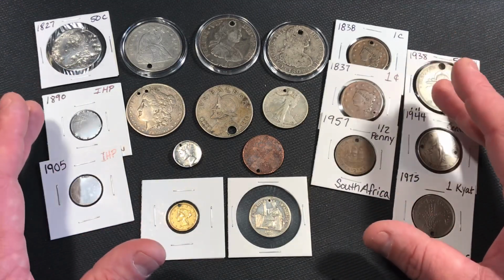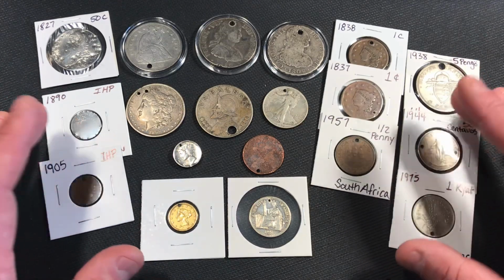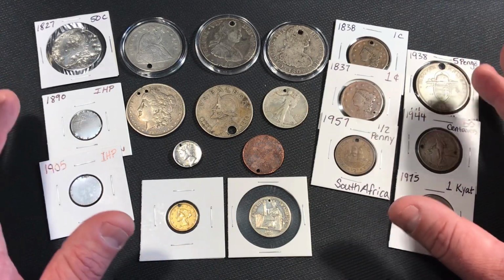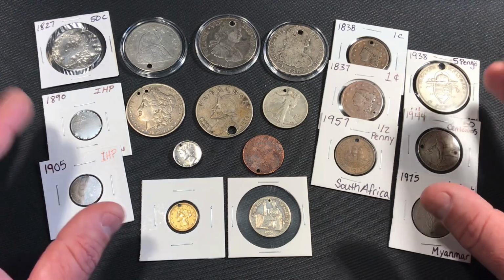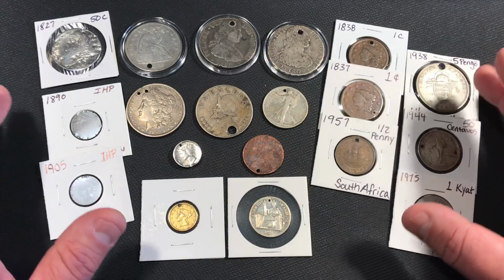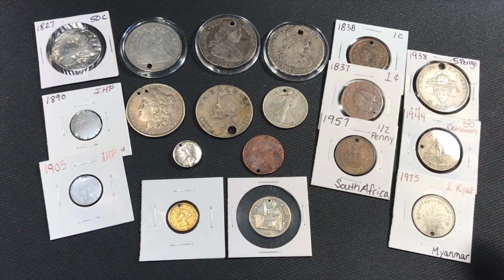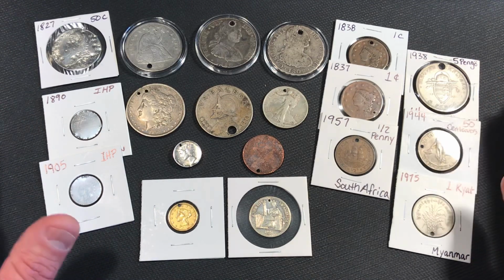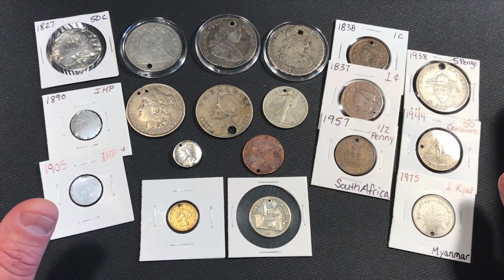Unfortunately, it happened, especially back years ago when these weren't really technically called numismatic coins. They were modern coins at the time. So people weren't really worrying about their collectability or their value later on. That was just their coins in circulation, and silver, gold, and copper was just a thing of monetary value. That's what they used every day. So putting a little hole in it really didn't matter.